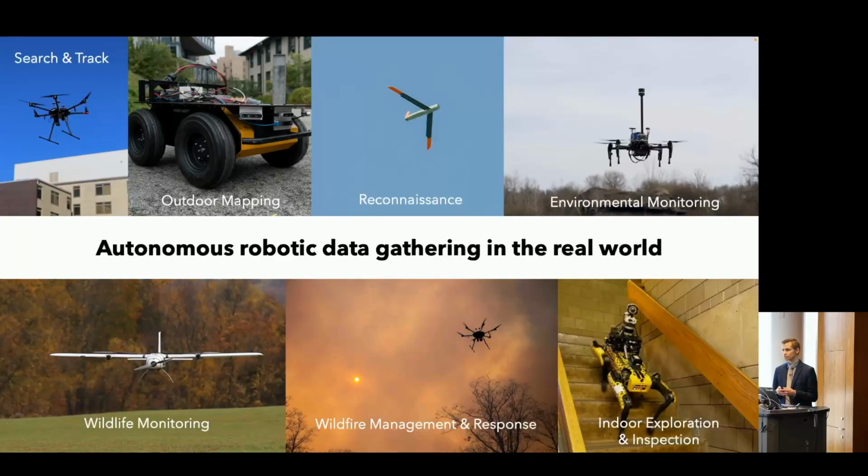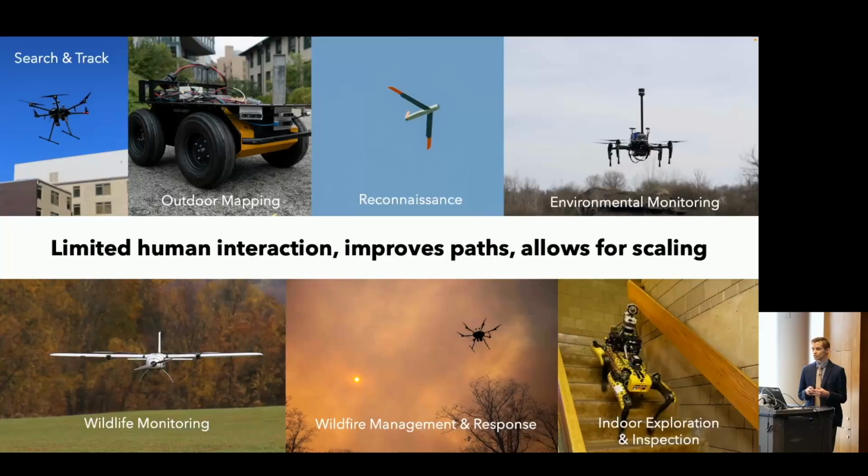In a lot of these applications currently, we have humans filling these roles, but that can sometimes be dangerous, slow or tedious, and error prone. Using a robot to gather data has many benefits. One of them is that it frees up the operator to make higher level decisions. It allows them to be farther away from sources of danger, such as fire or radiation, or the risk of, let's say, a building collapsing.